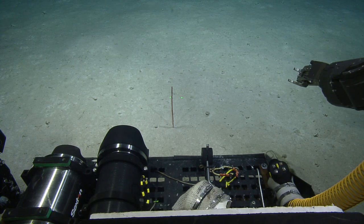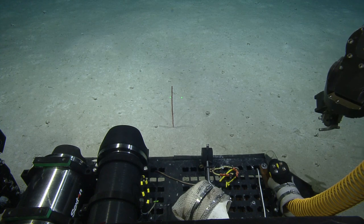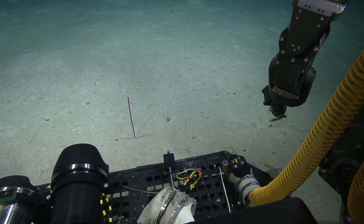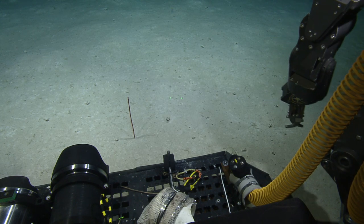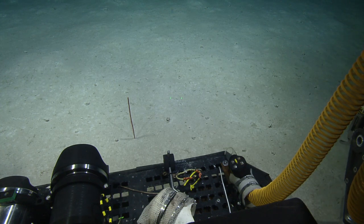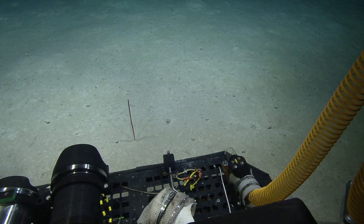Thank you. And push core if you have time. If not, we're going to assess the situation here. I think we have time. Okay. Bubble on craft, please. Roger. It's going to be tight, and you can turn Atalanta's heading to like 090. Just come to port to 090, please.